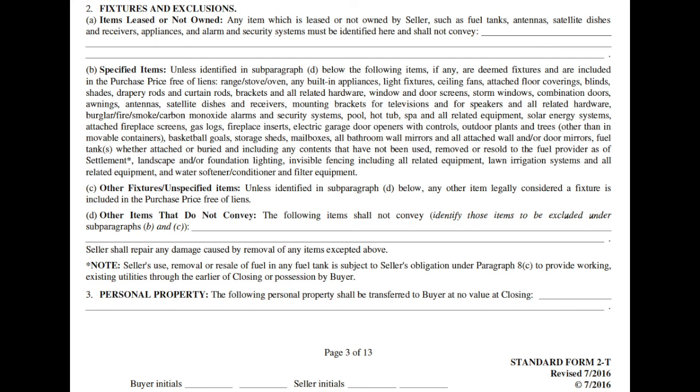Section 3 goes over personal property, and these are things that will be transferred to the buyer at no value at closing. So things that I would put on this line is a refrigerator, stove, microwave, dishwasher, things like that. Every now and then I'll have a buyer ask me for outdoor grilling equipment, outdoor furniture, but again, that is added to the contract at no additional cost to the buyer. It's just an added perk.